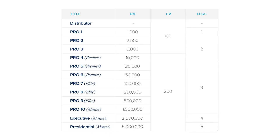Every single rank at LifeVantage does have an organizational volume requirement, which means your total team volume, your organizational volume, has to be at least a certain amount to achieve that certain rank. And I'll give you a few examples to help you understand how this works. But there's also a second requirement, which is a leg qualification.